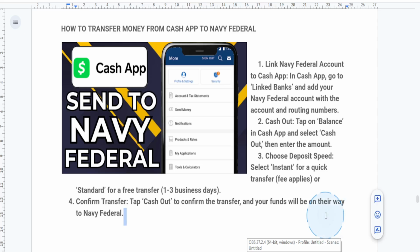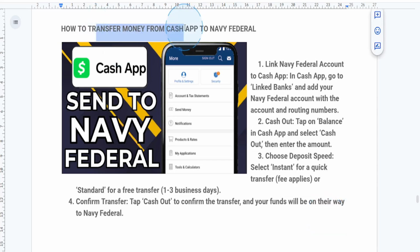Hey everyone, today I'm going to show you how to transfer money from Cash App to your Navy Federal Credit Union account. It's actually really easy and simple. With just a few steps, you can easily move your funds from Cash App to Navy Federal. So let's dive right in.